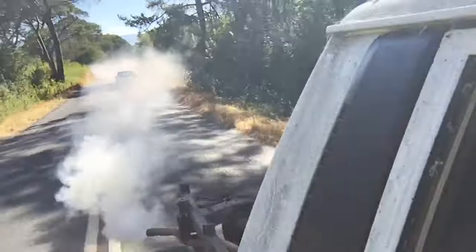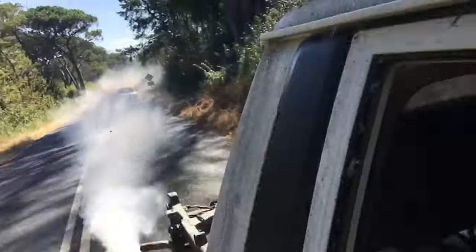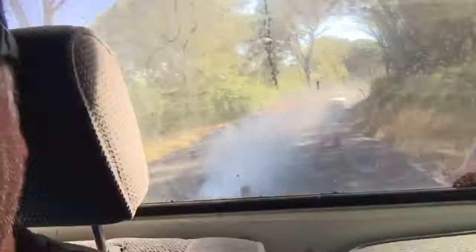I'm smoking Aiden out back there. Hope he's sucking those fumes in. Just blowing a little bit of smoke. That smoke seems to have cleared up a bit.